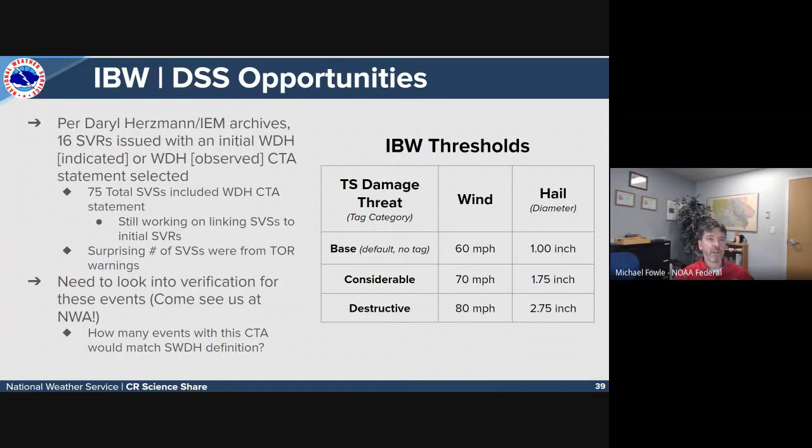So as Zach mentioned earlier, there are some new DSS opportunities here. With Daryl Herzmann's help at IEM, we did start to look at the calls to action that you can now put into the warnings that enhance that wind-driven hail verbiage. And we've seen 75 or so of these now included in SVSs. 16 of those have gone out in severe warnings. We're still looking at matching these up and this sort of thing.